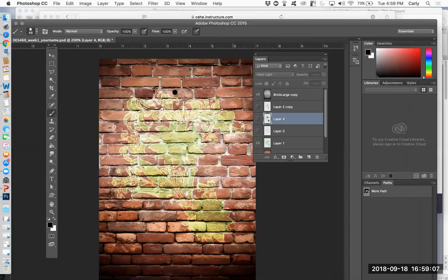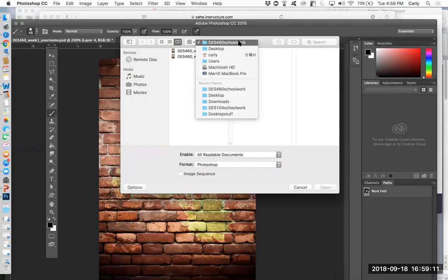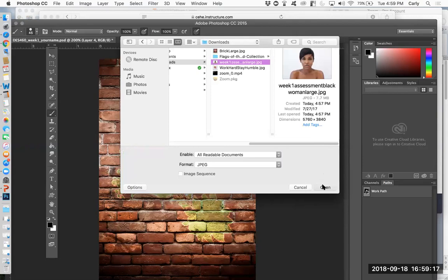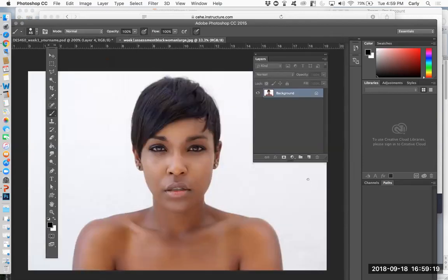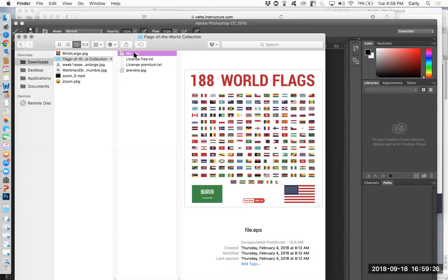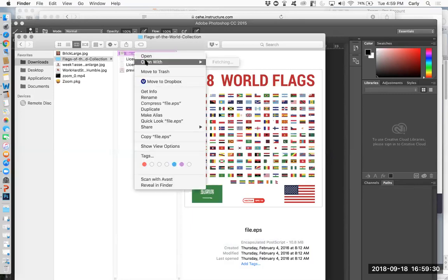So I'm going to open up my face first by going to File, Open, and browsing to the downloads. So there we go. And now I'm going to open up the EPS file in Illustrator by going to Control-Click, Open with Adobe Illustrator.